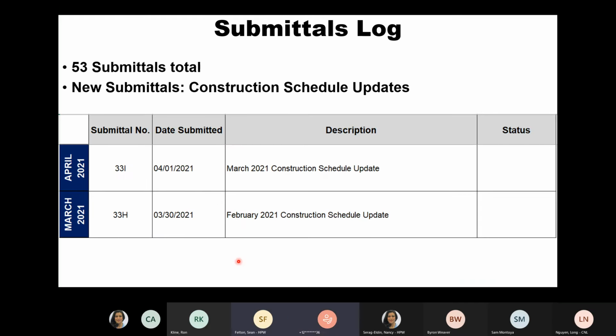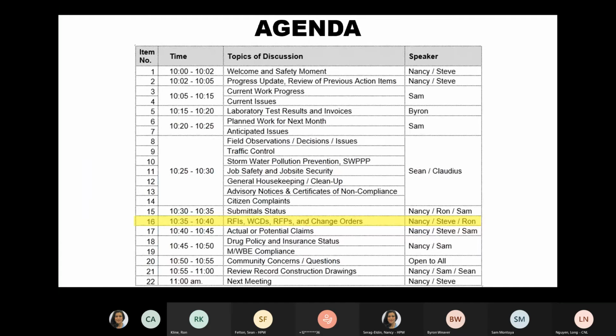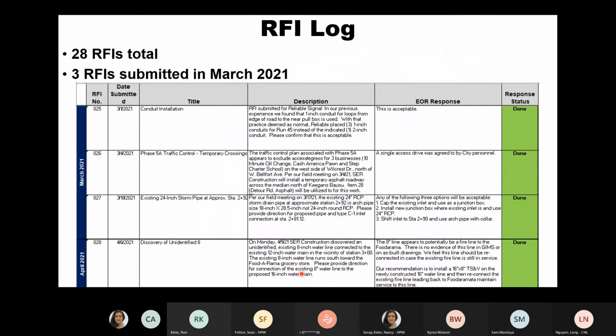Submittals. I don't have anything exciting to report about submittals this month. We haven't really had any new submittals except for the construction schedule updates. So that's fine. 53 total, which was the same as last month. Next, changes in RFIs and change orders. We have a total of 28 RFIs. For the month of March, we had 3 that were submitted, and this last one is from April. They've all been responded to, so there's nothing outstanding in terms of the RFIs.